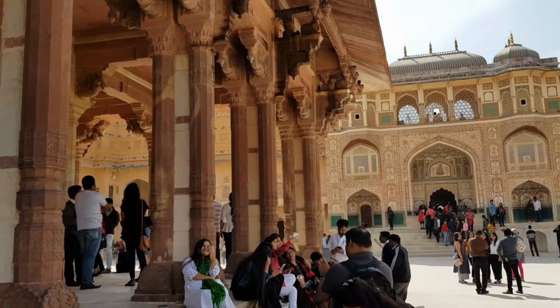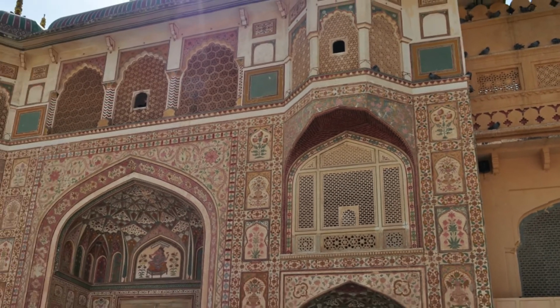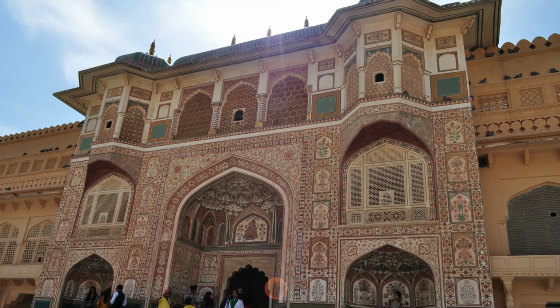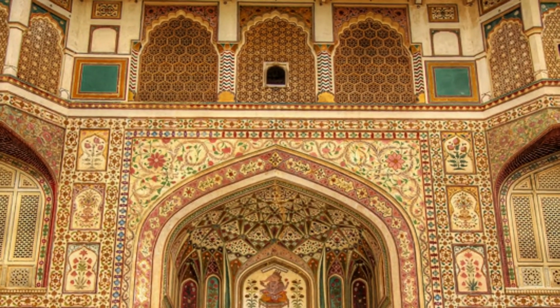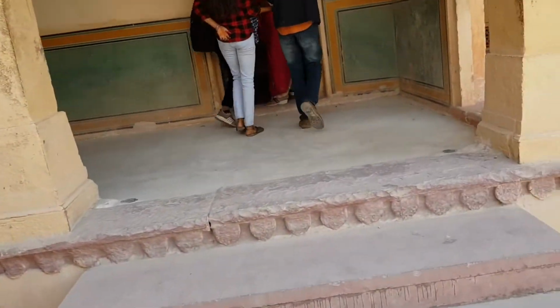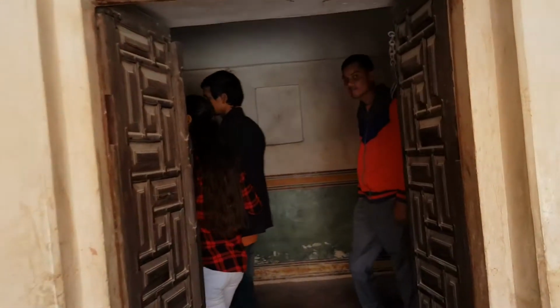Right across is the Ganesh Pole, which divided the emperor's living quarters and the public areas of this fort. The gate, though not as large as the Suraj Pole, boasts much more intricate carvings, lattice work in stone, and amazing paintings and frescoes along with beautifully carved domes. Ganesh Pole at Amer Fort is also strategically important, as entry through this gate was exclusive to the kings and their families, so that they could easily get inside their private chambers without being disturbed.